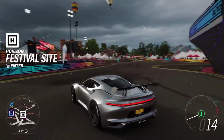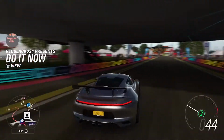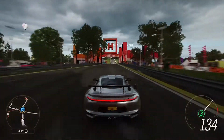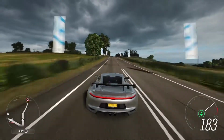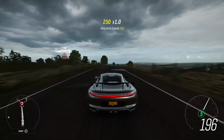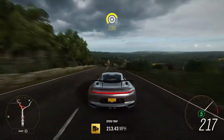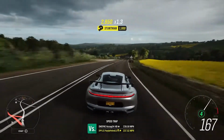Right, so we now have 1,190 horsepower or something ridiculous. It's a lot grippier. It sounds horrendous. So we put the stupid engine in it. Oh god, I'm sorry, Saleen. I'll put you back to stock in a minute. It's quick though.